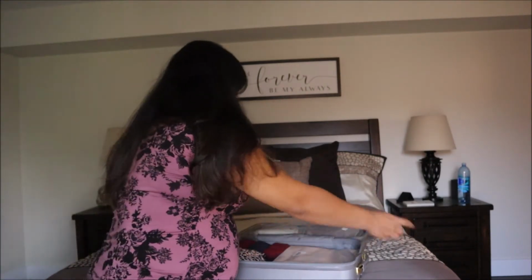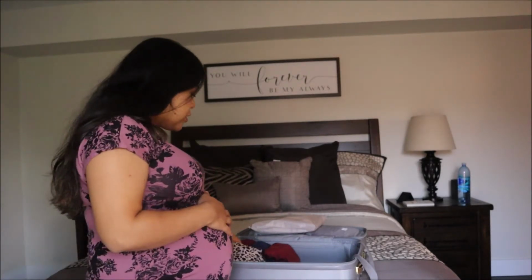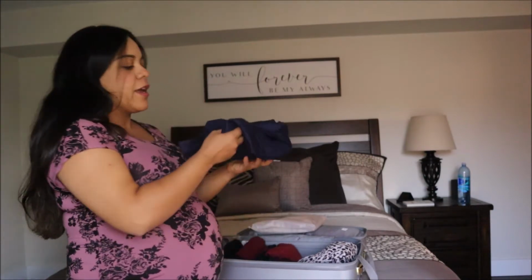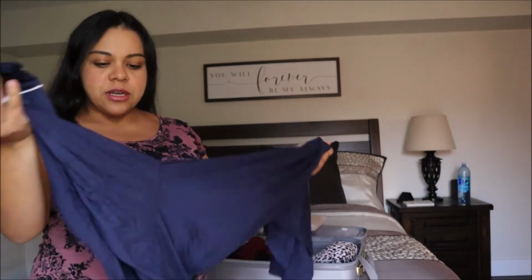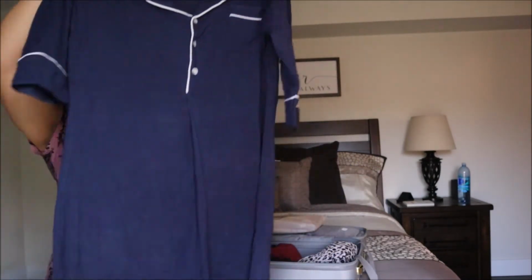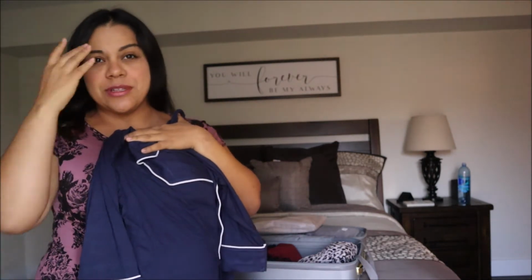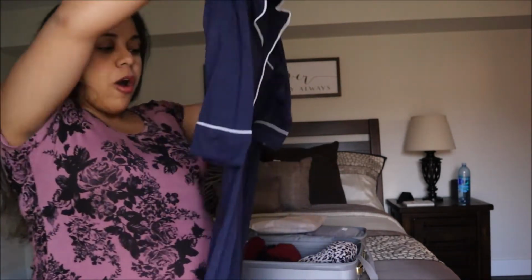Okay, so let's start. The first things I'm taking are a couple of pajamas, and they're all nursing pajamas. The first ones I got on Amazon, and they look so comfy. They are button down, and I'm a gown dress type of person. I love dresses, and I'm sure I'm not going to want anything down on my incisions. So all of them are gowns.